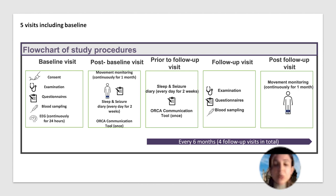And yes, so what we do is that we do questionnaires and assessments together, then we do the blood sampling as we would do in every normal clinic follow-up, and then we do the EEG. You go to home or to the accommodation, and then the next day we meet again to finish some of the assessments that we didn't have time to finish on the first day. Then after the visit, what happens at home is that the participant wears this watch-like device continuously for a month for continuous movement monitoring.